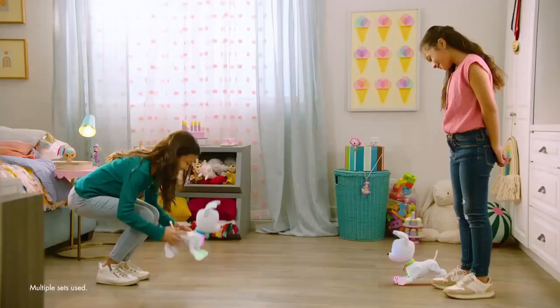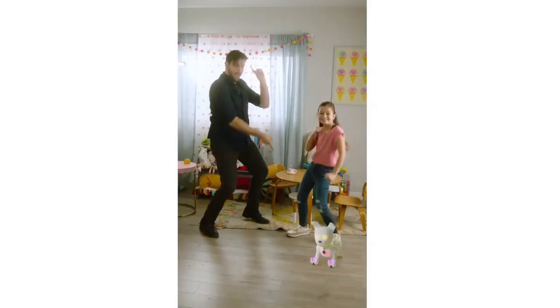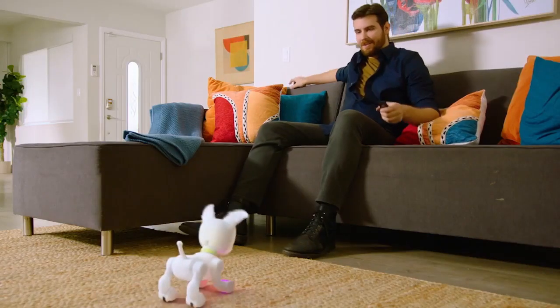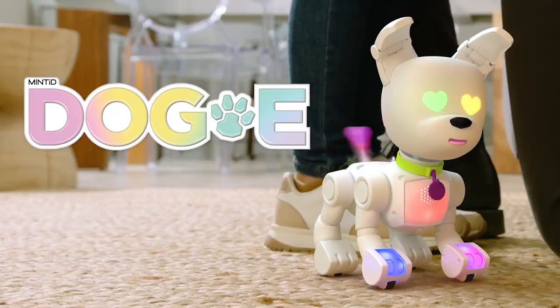Currently, Dog-E Doggy is available for pre-order on the official website for $79.99 in the US and $99.99 CAD in Canada. And pre-order customers will receive a bonus accessory pack of 4 collars in a variety of colors exclusively for their doggy. The robot dog will be available at retailers and online in the US and Canada in the fall of 2023.